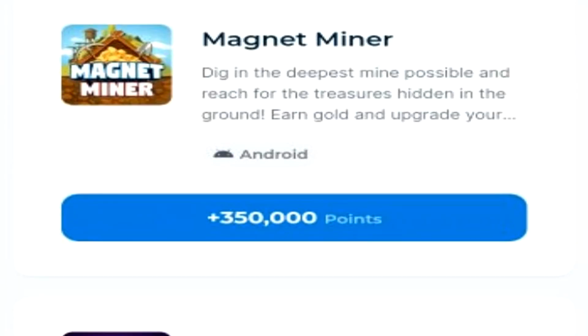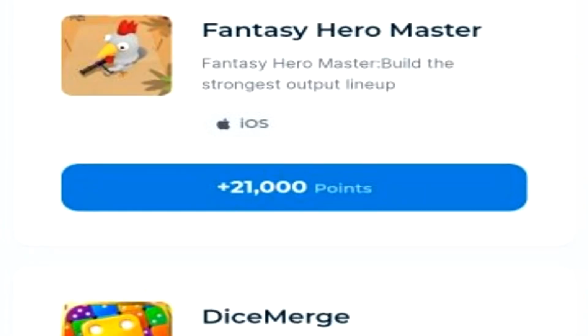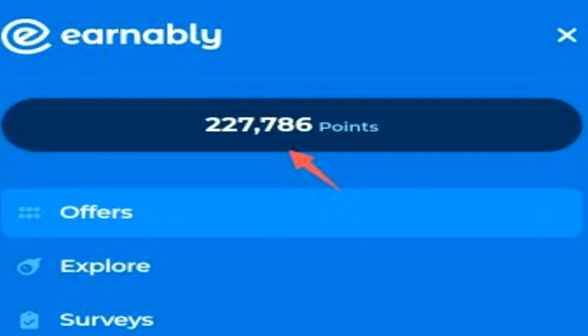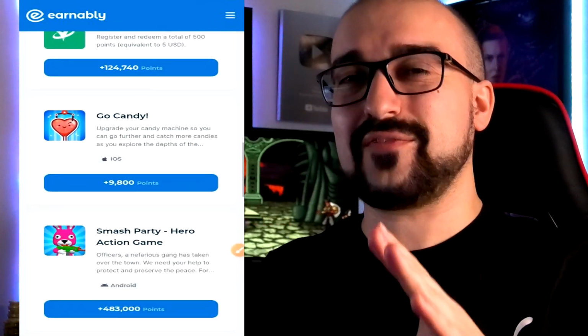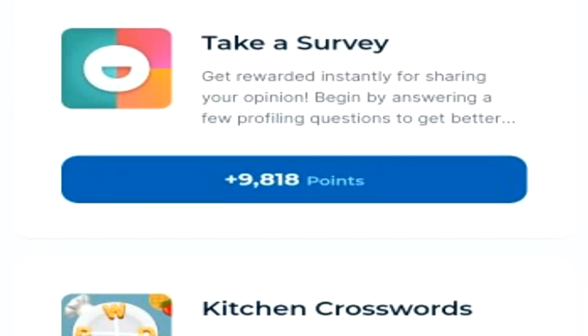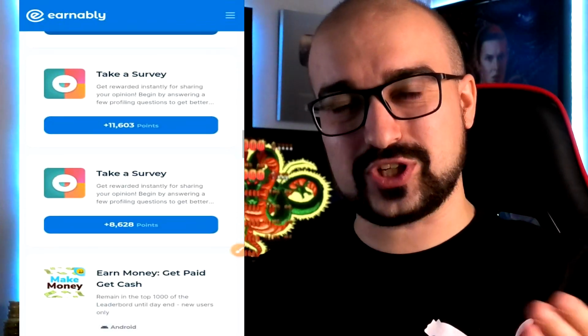And you can see here, the point system looks quite different. In fact, if I check my own points right now, it states that I have 227,000 points. Now you're probably thinking that is a lot of points, but from what I can see, the actual currency system of Earnably has updated. So now let's check out some of the updated cash out options on Earnably.